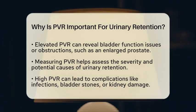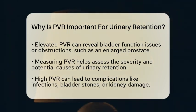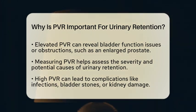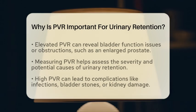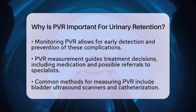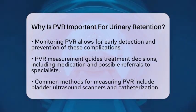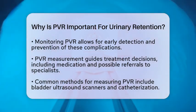Another important aspect of measuring PVR is preventing complications. When urine stays in the bladder for too long, it can lead to infections, bladder stones, or even damage to the bladder muscle. Over time, high PVR can increase pressure in the bladder, which might harm the kidneys. By keeping track of PVR, healthcare providers can catch these problems early and take steps to prevent them.